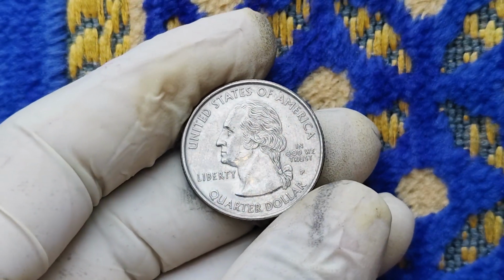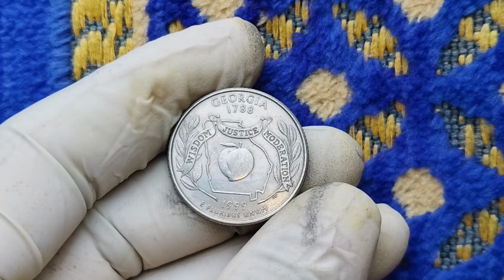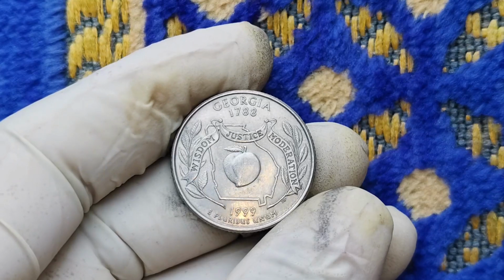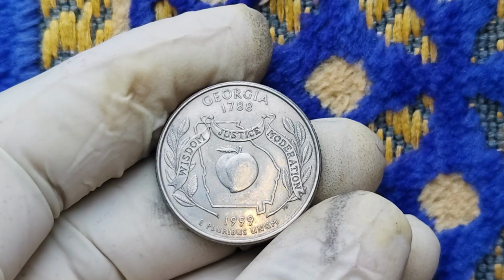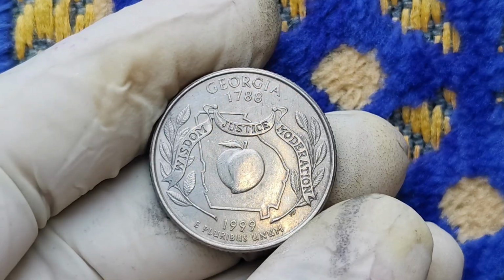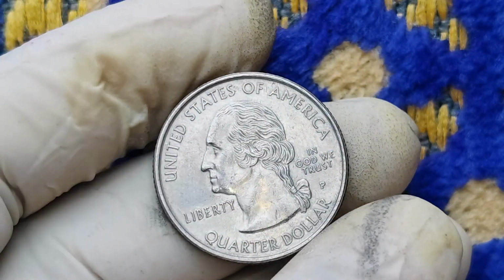The specific quarter that sold for $1.6 million was in pristine, uncirculated condition, graded as MS68 by professional coin graders. High-end collectors and investors are always on the lookout for unique pieces that can appreciate in value. If you think you might have a valuable 1999 P Georgia quarter, here's what to look for.